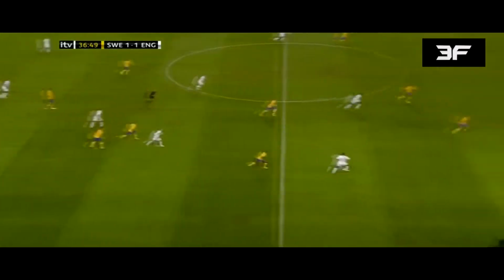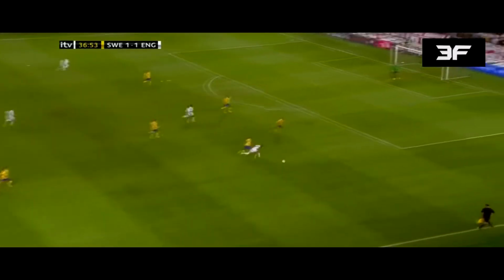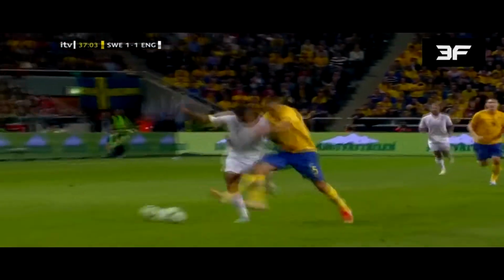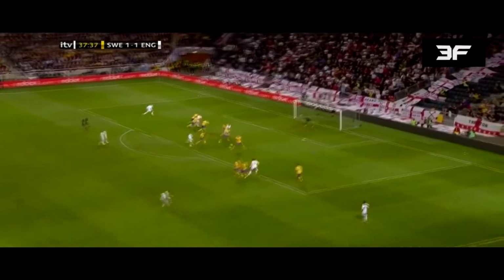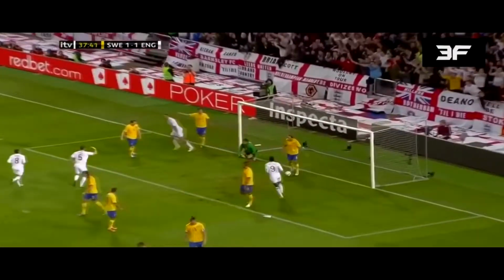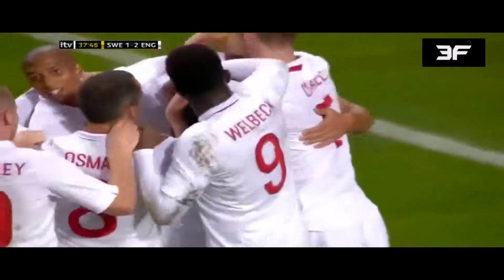Kacaniklic losing out. Osman, good pass to Sterling. England starting to find a little bit of rhythm and fluency. Raheem Sterling bundled over by Martin Olsen. Free kick England. The referee should have a word with Martin Olsen as well. Gerrard with the free kick. And it's bundled in. And Steven Caulker has got a debut goal for England, who lead now in Stockholm.